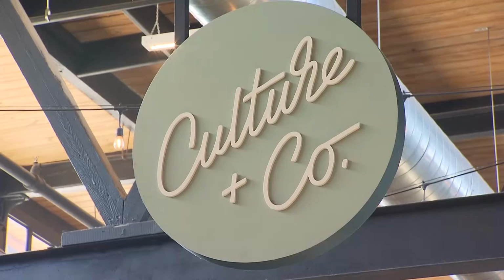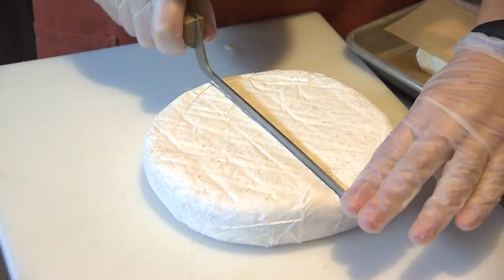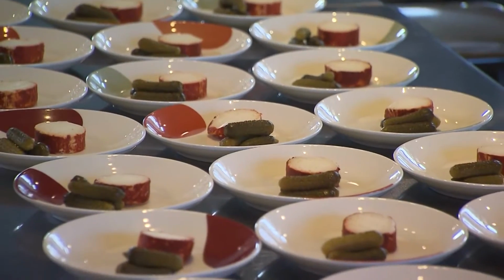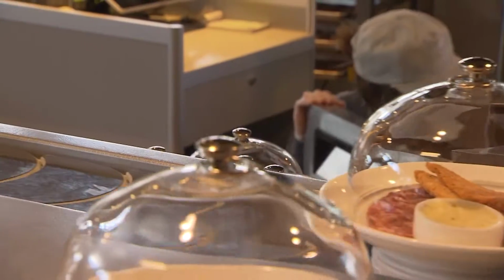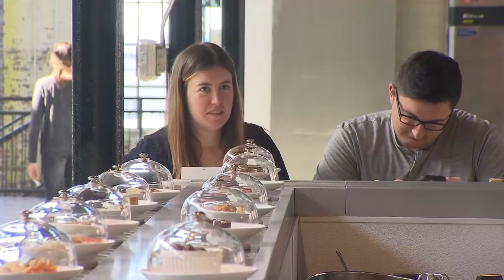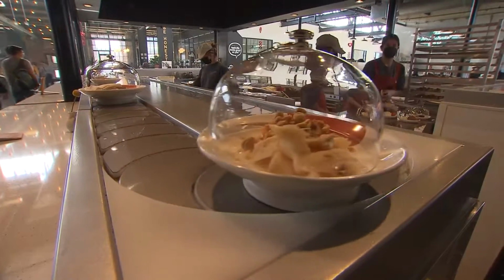And for a unique dining experience, it's hard to beat Culture and Company. It's an open space, cheese, charcuterie, and wine-focused place. And get this, thanks to a rotating conveyor belt, it's an interactive experience like none other. See something you like? Just grab it.